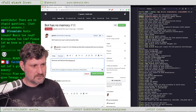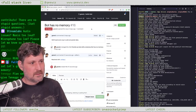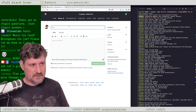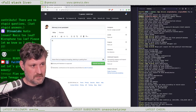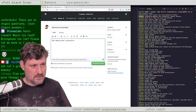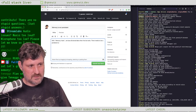No, oh, that's wrong. That's better. Which means I need to have a new issue because I interpreted memory a bit loosely here. So: memory is not persistent with memory hash, we lose all stored data when the bot exits. There needs to be a persistent alternative.